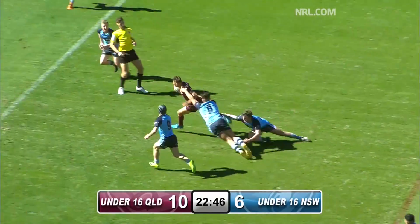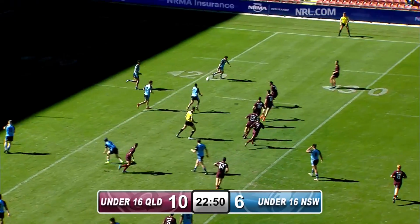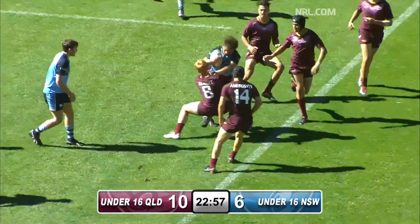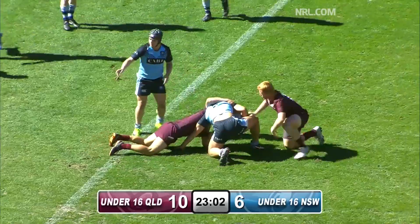Now Walsh looks to take off. Walsh puts the ball on the toe, but then he was tackled as he kicked it. Boney got it straight out to his centre there. And Tuasa was brought down there by Trey Mooney.